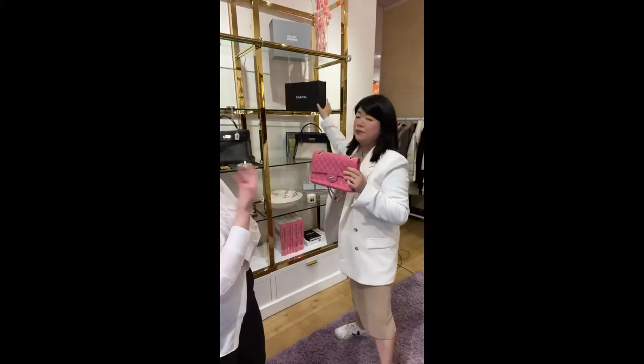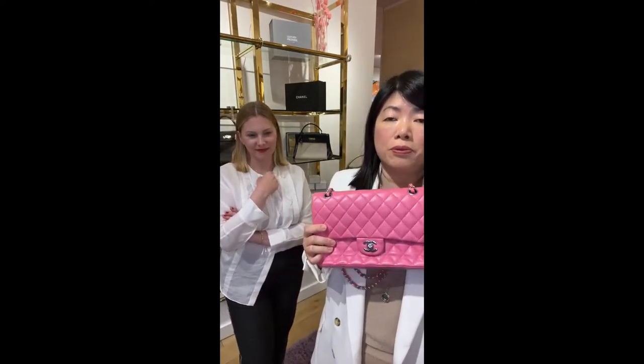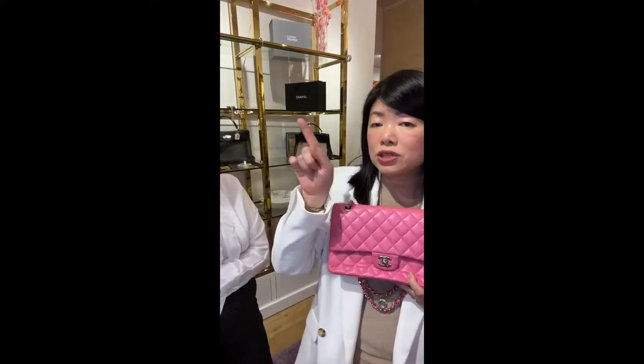But we will provide the luxury promise. Yes, we will provide you with our complimentary luxury promise authenticity card. So if you like the look of this bag, all you need to do is tap on that icon.